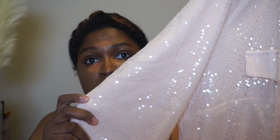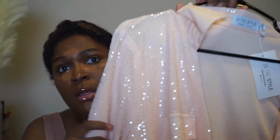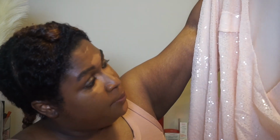So this is my dress. As you can see, it's like a champagne-y sparkle. Kind of pinky, but it's champagne. It's a little V-neck collared dress. So this is what we're wearing. I'll try to get a picture and insert it in here, but it has like ruching on the side. Yeah, that's me.